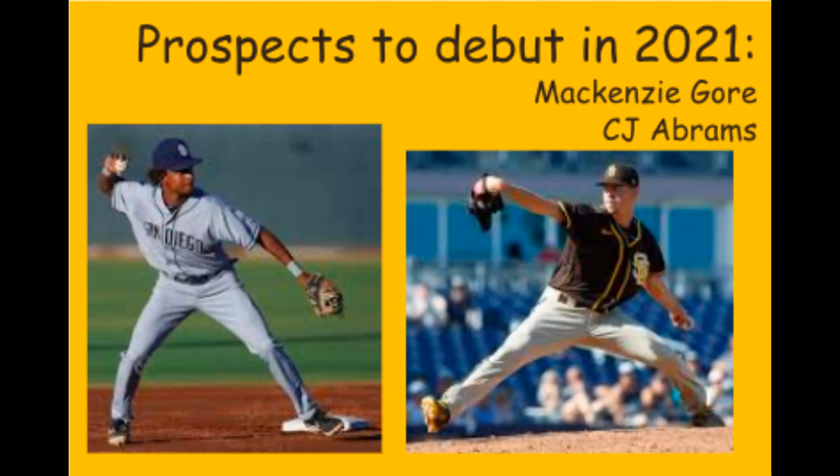Alright, so next we're going to be talking about two prospects to look out for on the Padres in 2021. Number one is Mackenzie Gore. I know we projected him to have a chance at the starting rotation. He still hasn't made his MLB debut yet, but he is a really good starting pitcher, and eventually he's going to be one of the top guys in the star-studded rotation.